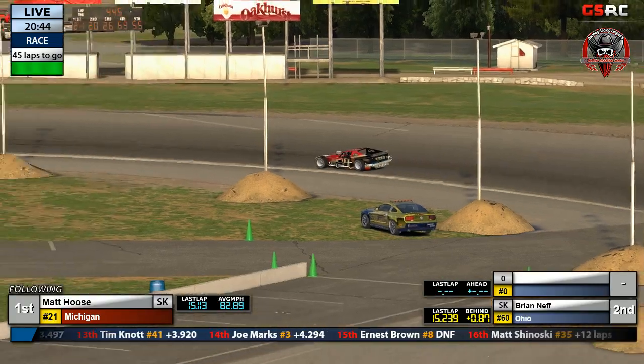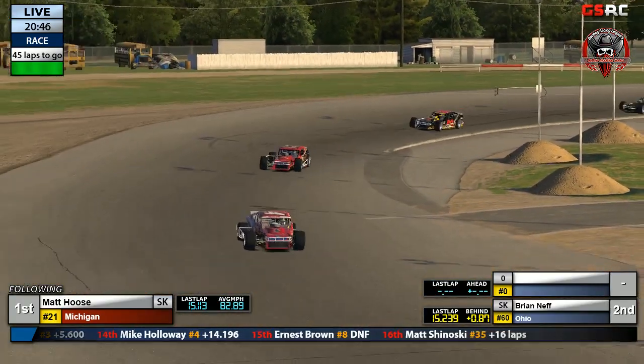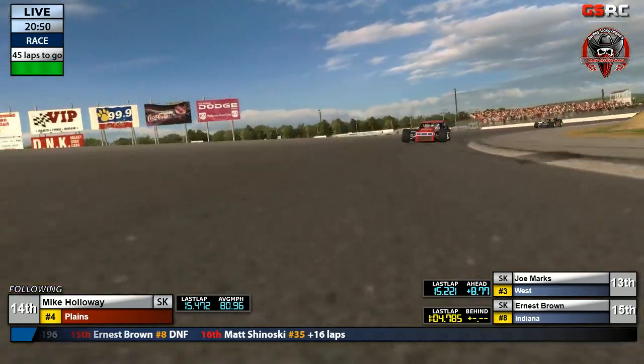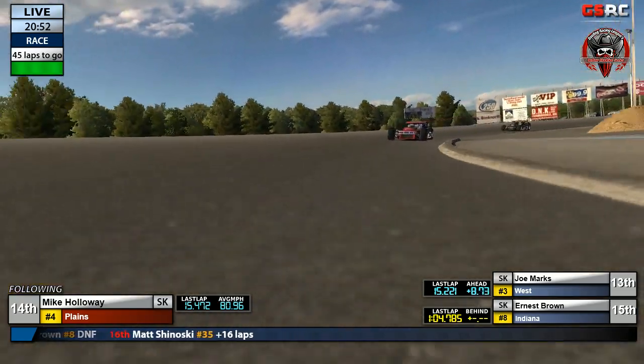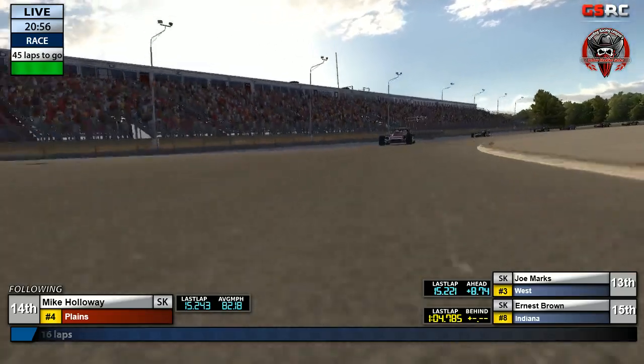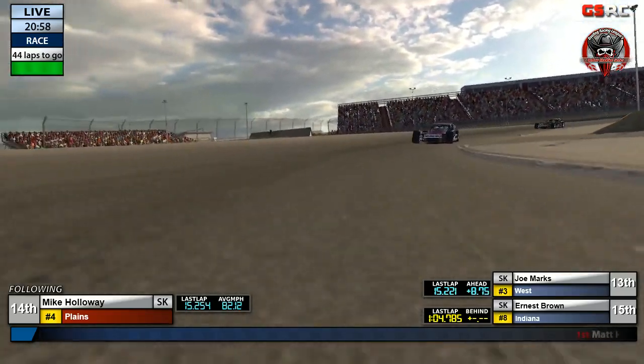Holloway sitting in fourth right now. Turned a pretty good lap right there. I don't think he hurt the car at all. He certainly still has the speed. He's definitely got the talent. Can he manage to keep that distance between him and Hoos and maybe hope for a caution flag here?